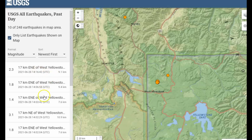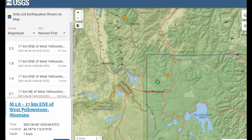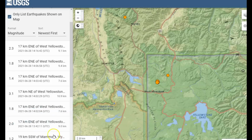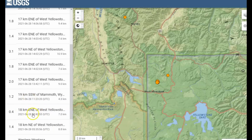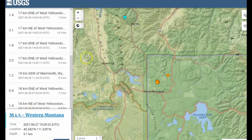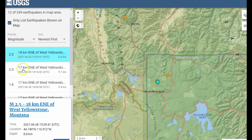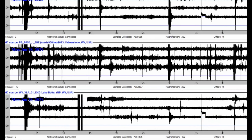So 2.3, 1.8, 1.4, the 3.1, a 1.8, same location, a 2.2, same location, a 1.2, a 0.4, a 1.4, and up north is a 1.5. All right, and we got another one, a 2.5, and a 2.3. What I'm going to do, let me show you, is work on my report. Then I'll go back and I'll download all this data because these earthquakes are coming in very quick.